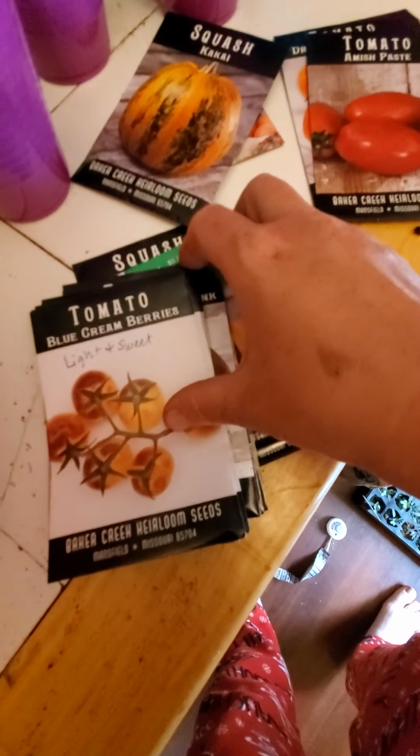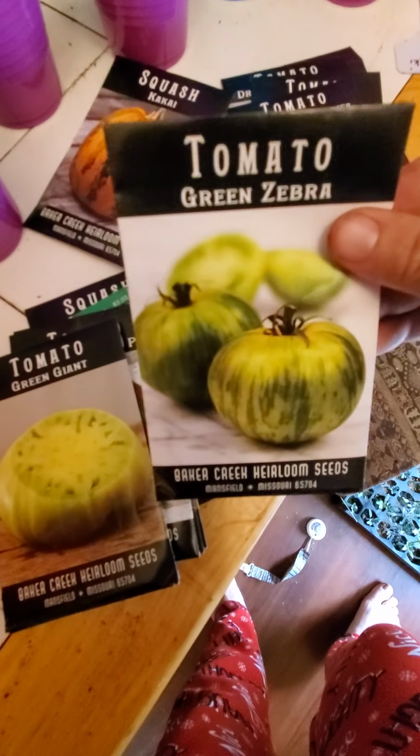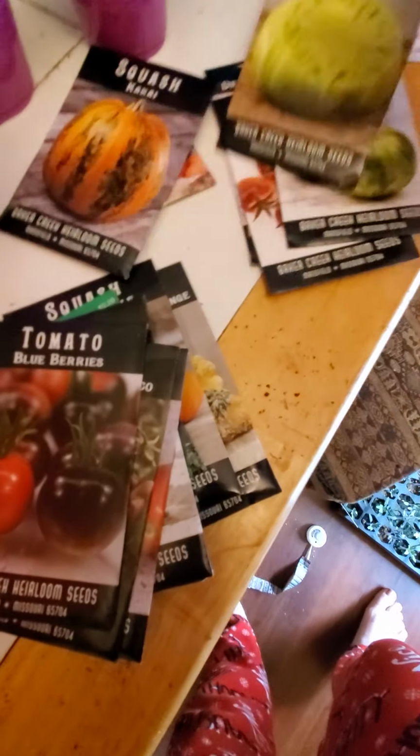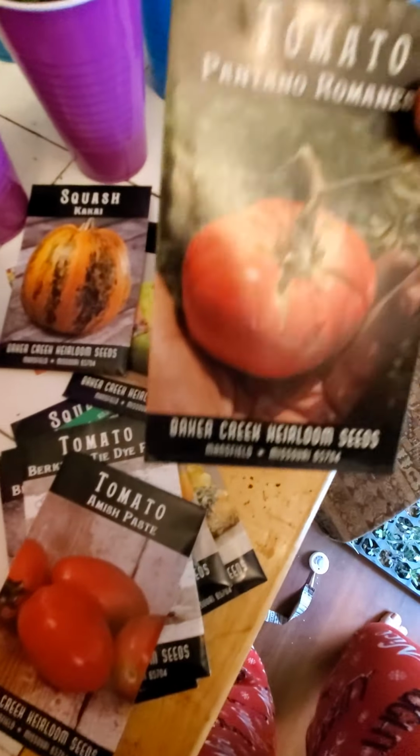And then here's another pumpkin we're growing. Tomato. And then look at these. These are the cherry tomatoes I was just talking about. There's blue cream. And there's a zebra tomato. And just a big, big green one. And then here's another little baby tomato. Daddy almost just threw all the cantaloupes on the floor.